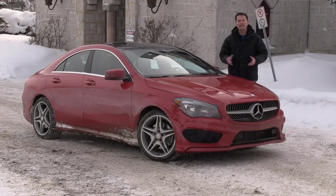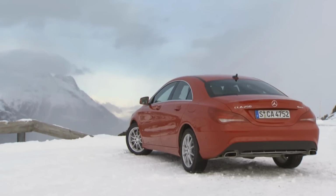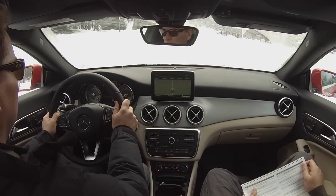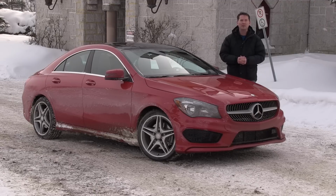Now this CLA-Class has had its detractors. A lot of people thought it really wasn't a real Mercedes, it was a baby Benz, but I've always liked it. And I don't know why people think it isn't the real deal. The power is just perfect at just over 200 horsepower. The dual clutch automatic transmission I find really works best when you have it in sport or manual mode. I find the interior comfortable, and the dashboard has now improved for 2015. You get the bigger screen, the nicer looking steering wheel and instrument cluster. And the fact that they've added all-wheel drive makes it that much more dynamic.